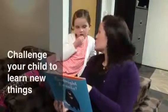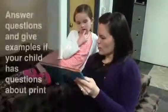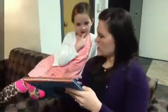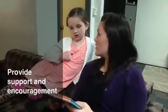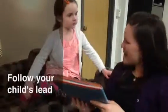Additionally, don't be afraid to challenge your child to learn new things. Provide support and encouragement during storybook reading. Don't be afraid to explain, give examples, and provide answers to questions about print if the child doesn't understand. Over time, he or she will become more comfortable with print and talking about it during shared book reading activities. Show me how you play on your guitar. Follow your child's lead. Let your child explore by turning the pages of the book. It's okay to just look at pictures or take a break.